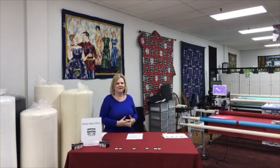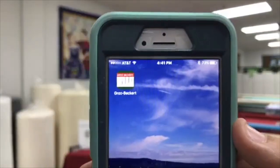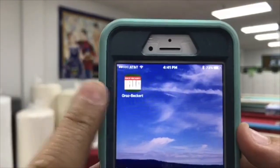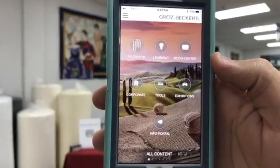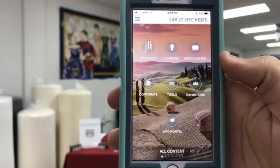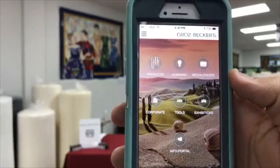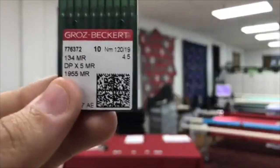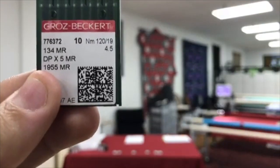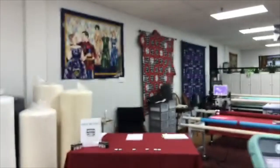So Groz-Beckert has an app, and you can see right here, it's right up here at the top left. When you download this app, you can click into it. It is a free app, which is great. You do not have to have an account or anything to get any information. You just open it up and you're ready to go. If you see some of the newer packages, they have these square barcodes on the sides. If you don't have a square barcode, you can still do the same thing. It's just easier with the square barcode.